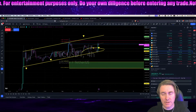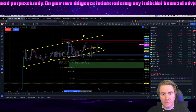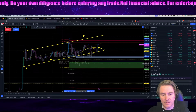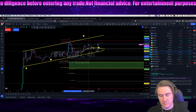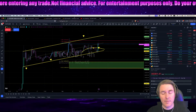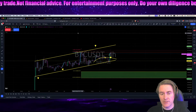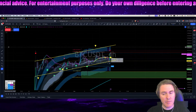And this will also likely coincide with the trend-based fib levels. If we go like this, and yeah, if we go to the momentum, let's go ahead and see what we can see on the momentum here.